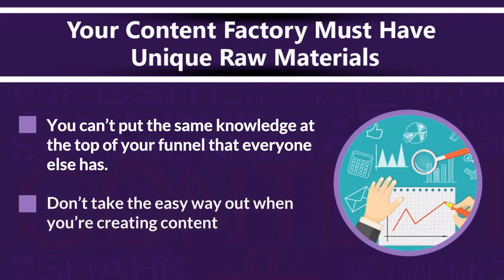Now, finally, don't take the easy way out when you're creating content. If you're going to create consistently, you want to focus on the things that you bring to the table. The easy way out is, hey, there's a hot topic and you're going to cover it and give your spin on it. Nothing wrong with that. In some cases you're going to do that, but that's not what you're going to consistently do. What's going to draw people back is what you're able to bring to the table.